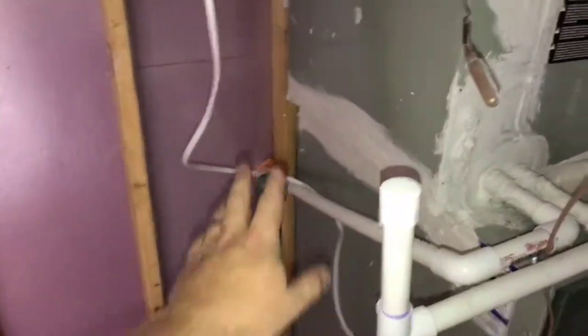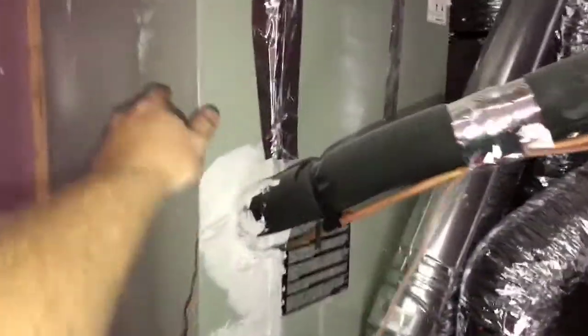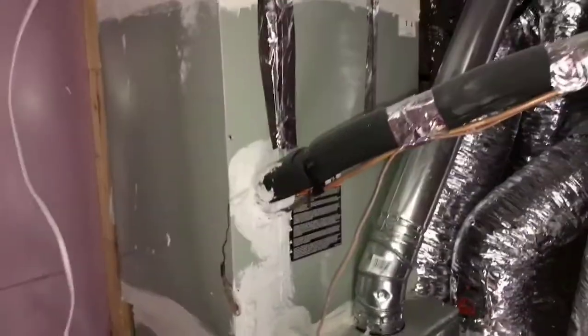This is a gas furnace. The gas is not hooked up yet. Here's the gas pipe coming up. But this is your air conditioning evaporator coil here. And look at this, the sheet metal is all bowed. And look at this thing move around when I push on it. You may be able to tell, you may not. It just wobbles back and forth.